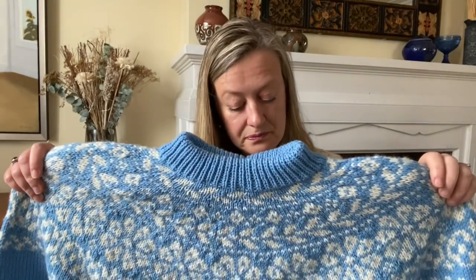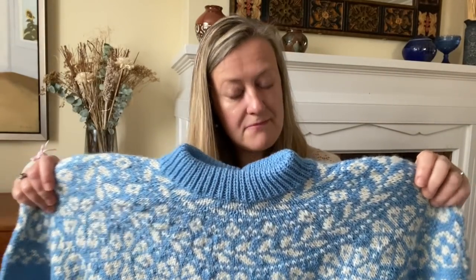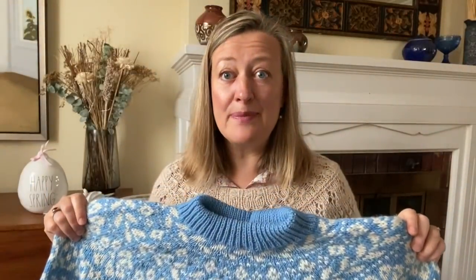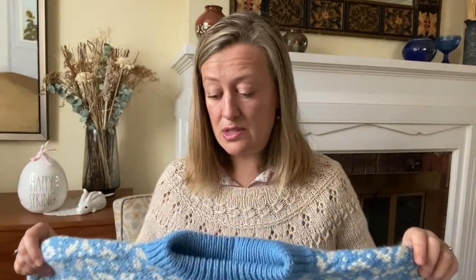So, you know, I probably used about 900 and something yards of the blue to make this sweater. And it ended up big for me. So that's not a whole lot of yarn to make a sweater.